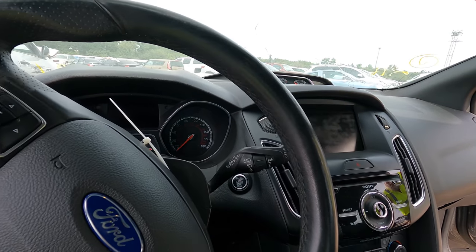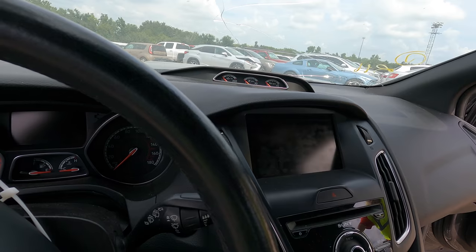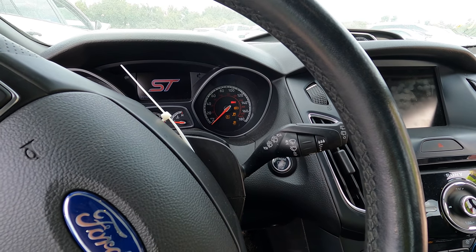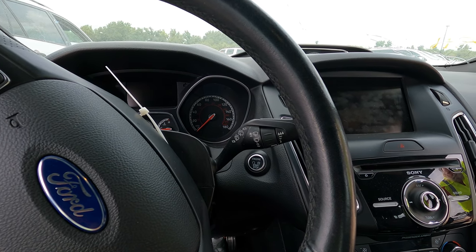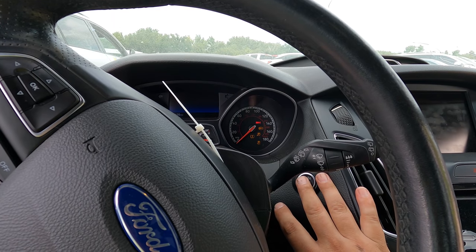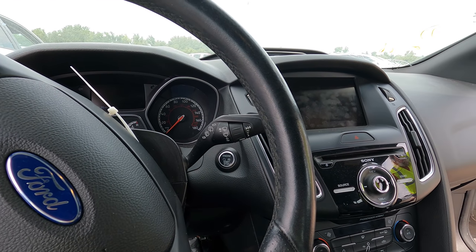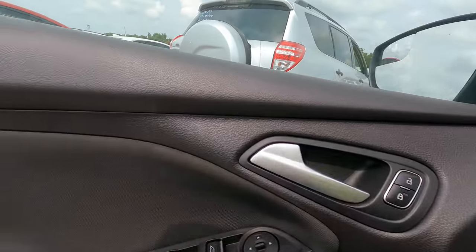Boy, these seats hug you. Let me scoot this back just a little here. There we go. Okay, 70,000 miles. She's got a little bit of mileage. Broken intake. Yeah, broken intake. Fire it up one more time. Yeah, oil pressure went up. That's good. So it runs. It sounds decent. It runs.